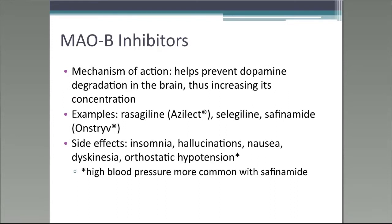And then the next one would be the MAO-B inhibitors. So with the MAO-B inhibitors, their mechanism of action is they actually help prevent the dopamine degradation or the breakdown in the brain, increasing the concentration of the dopamine that's inside. So essentially, by doing that, you're increasing the concentration of dopamine and helping it last longer. So examples of some MAO-B inhibitors include rasagiline, also known as Azilect, selegiline, and safinamide.